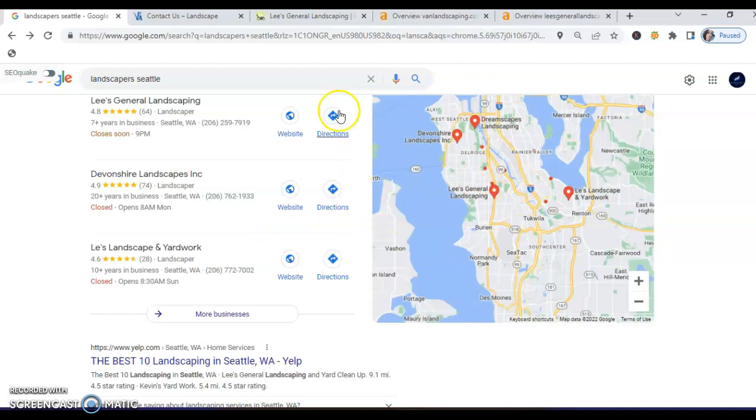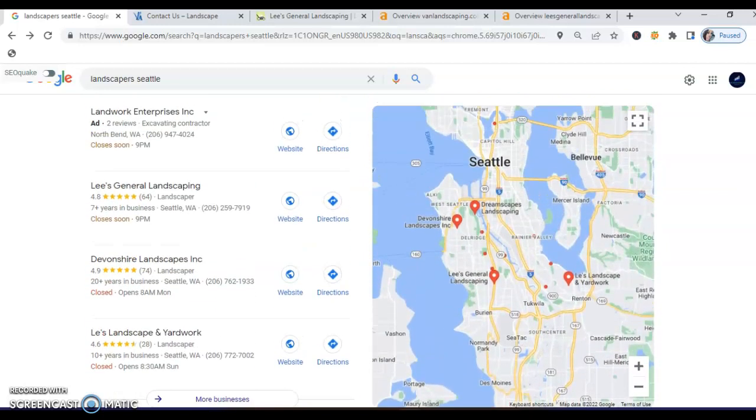Now, I did check through all of the listings and I did not see Van Landscaping in there. So my best guess is that there is not a Google My Business registration for Van Landscaping. This is something that is easily attainable to get. You get the business listing, you add in citations, the business information, pictures, and so forth, and it would definitely get you into the map pack, and then you could take the necessary steps to go up the rankings and get you into one of these top 3 spots.